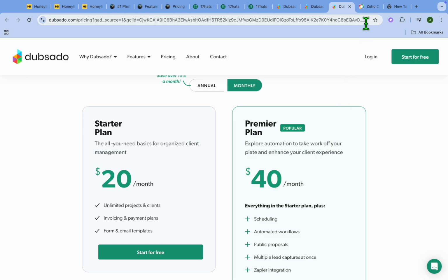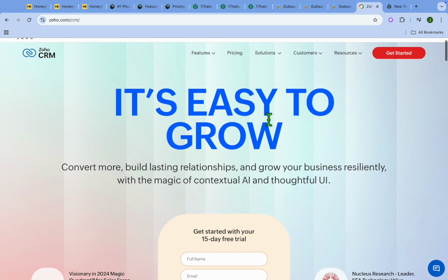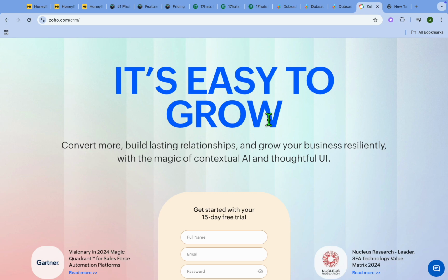And the last but definitely not least is Zoho CRM, and I would consider it best for advanced users. With Zoho CRM, you will get customization like no other. If you are looking for a powerful CRM that can grow with your business, Zoho CRM is an excellent choice. First on their list is their advanced analytics. Zoho CRM offers in-depth analytics and reports so you can track the success of your photography business.